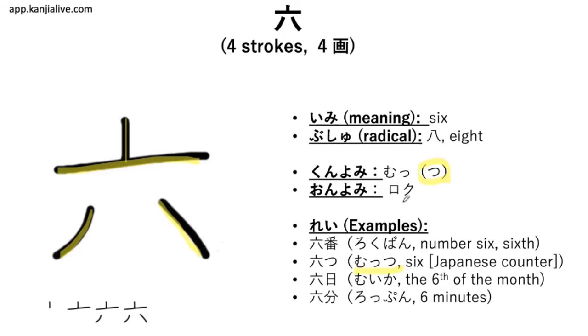And onyomi is roku, like rokuban, rokuban. So ban is order, right? Ban is order. So rokuban is number six. And then muika. So here, mui, right? Not muka. This one, right? Kunyomi. Again, with the combination of other kanji, the reading of the first kanji is changed. So in this case, muika. Muika, the sixth of the month.